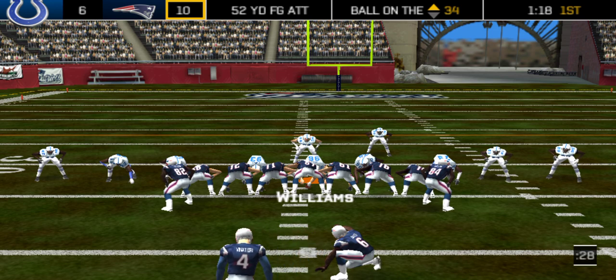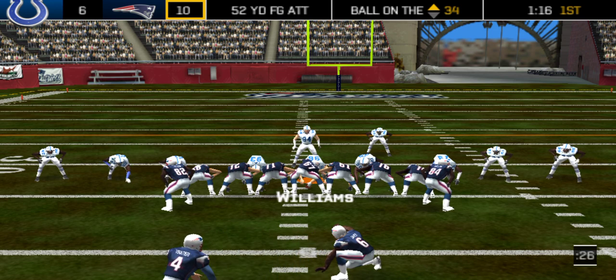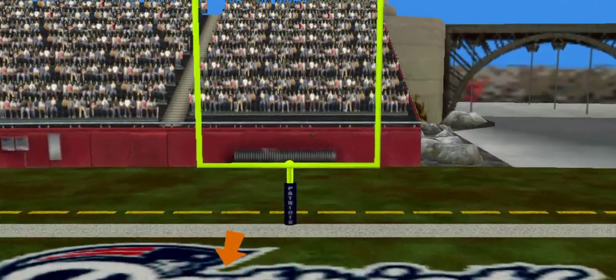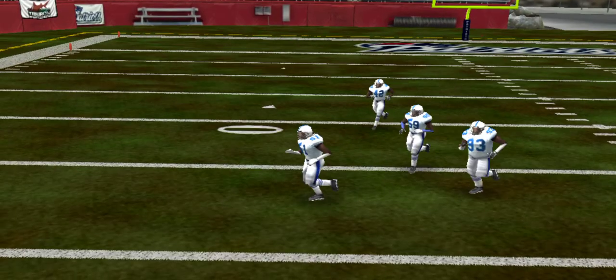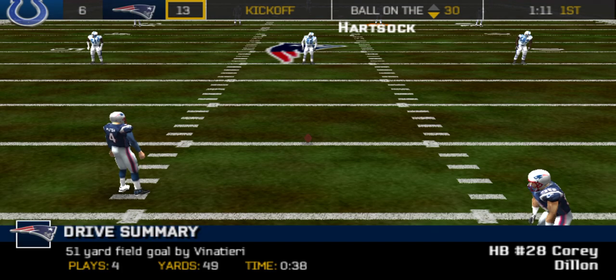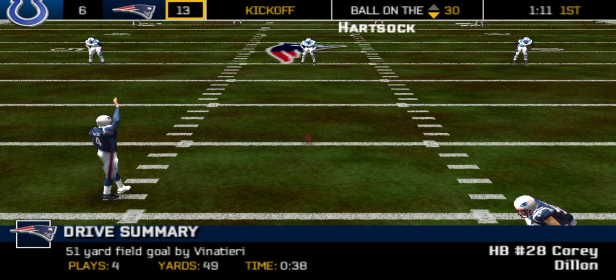Vinatieri will have to get all of this one. The long field goal attempt is on its way. And that one just makes it over the crossbar. So the field goal puts them up by a touchdown now. The kickoff team lines up.